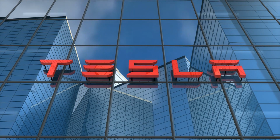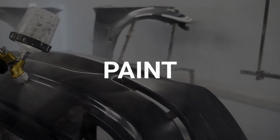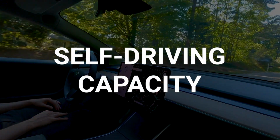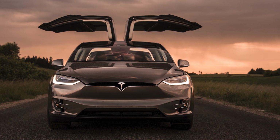So, on the Tesla, there are 5 categories in which you can make customizations, and they include paint, wheels, interior, seating layout, and full self-driving capacity. Now, let's talk about each of these categories and how much extra money they're going to cost you.